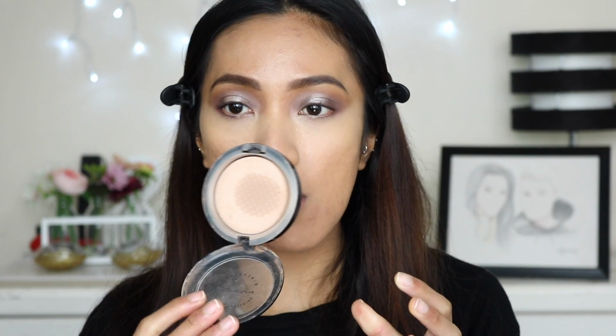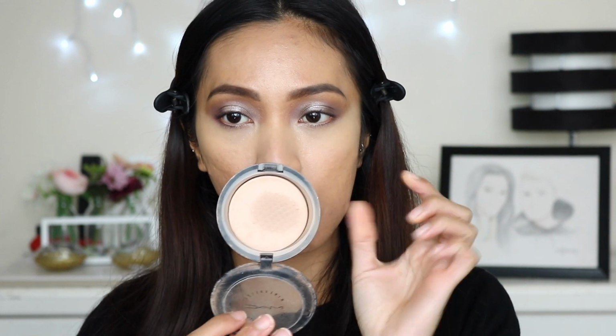And for powder, I have two. So I have this MAC Mineralized Skin Finish in the shade Medium Plus, and I usually use this whenever my foundation is a little bit too dark. To neutralize the shade of the foundation, I use this one. I actually hit pan on this one.